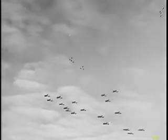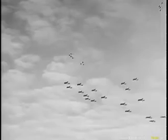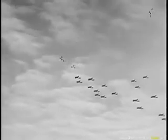Still climbing, the fighters stay in close. Then it's wide open. The throttles are blasted forward as the combat begins.